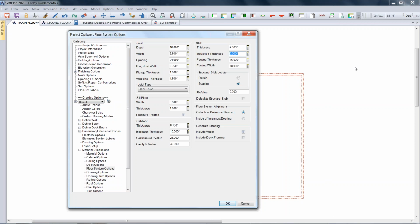We do not use rigid insulation under our slabs in Florida because we don't have frost issues. Our footing thickness is going to be measured from the bottom of the slab to the bottom of the footing, i.e. 16 inches deep. And the width of the footing is going to be 18 inches wide. There's a tremendous amount of sandy soil in Florida, and we need that to be deep and wide so that we don't get any shifts.